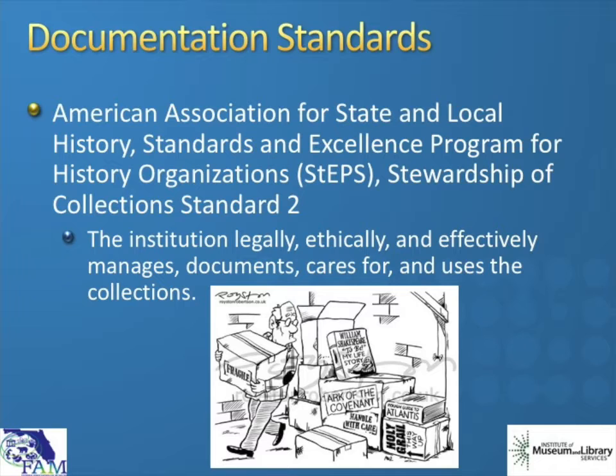And their stewardship of collection standards too, again, specifically lists that the institution legally, ethically, and effectively manages, documents, and cares for and uses the collections. So both AAM and AASLH have those documentation standards as a part of their overall museum standards, as do a lot of museum organizations throughout the world.